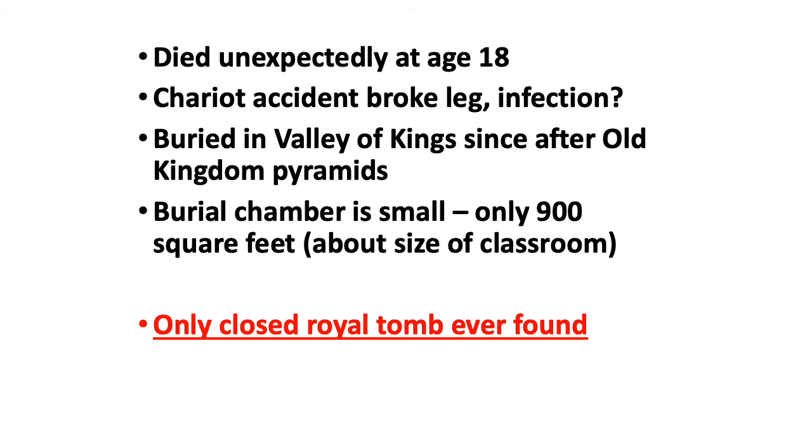They've done lots of analysis of his mummy, again, using modern radiology, CAT scans, and MRIs. And if you're interested in it, there are lots of documentaries available on YouTube or Netflix or Amazon Prime on this. You can actually see them doing all this analysis.